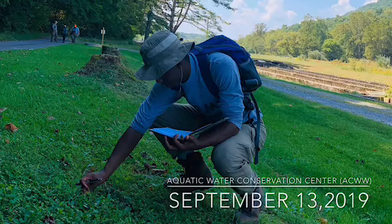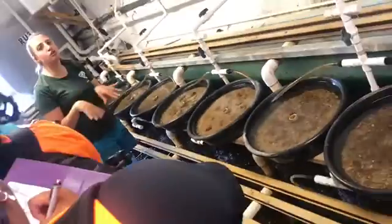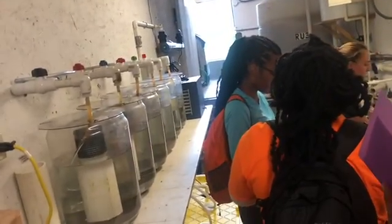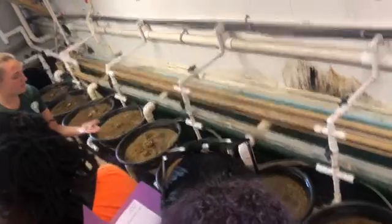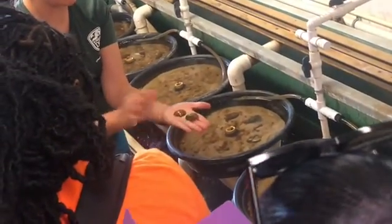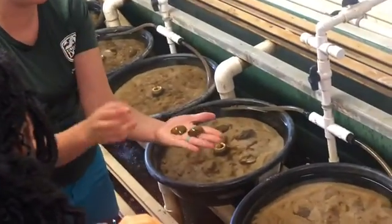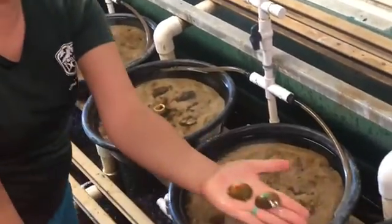This is our day at the Aquatic Water Conservation Center, where we learned about mussels and how they reproduce and how they use different lures to attract different fish to help them. You might never see these in the wild. But here's the female. You can see the tooth, basically the wider part of her shell is where she has the teeth that she grabs onto the fish with. And there's the male, and he doesn't have that. You want to get a picture?